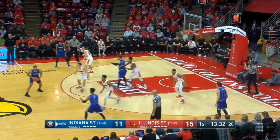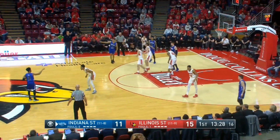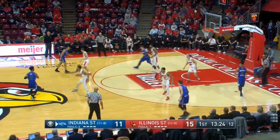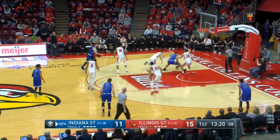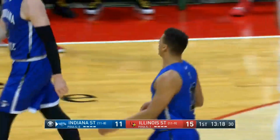Indiana State is known for its motion offense, so it's constant passing, screening. You really have to communicate on the defensive end. Greg Lansing in his 9th season has these guys all on the same page, coming off their most impressive win in conference play when they beat up on Valpo. Valpo was tied for the league lead when it happened. He turns it over.